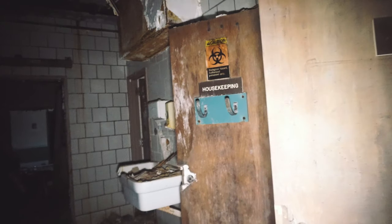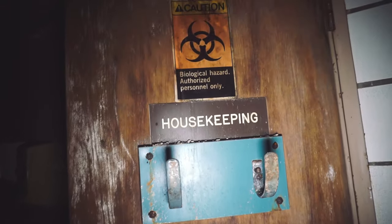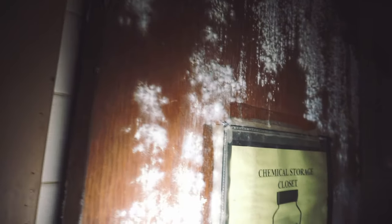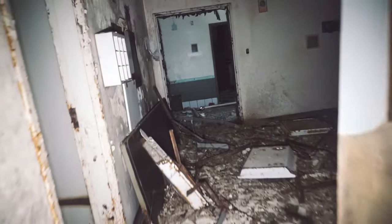Fluoroscopy. Restroom. Those were the dressing rooms, maybe. Oh, dark room. There's a dark room. Dude, I almost... Housekeeping caution. Chemical storage closet. The chemical storage closet looks like a bathroom. Contrast media.